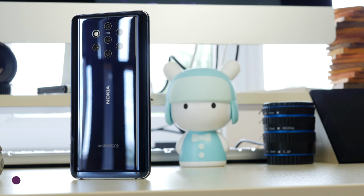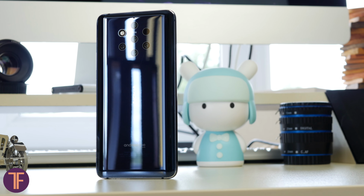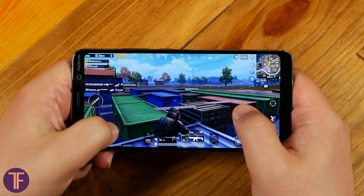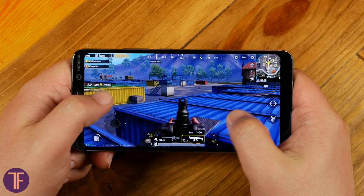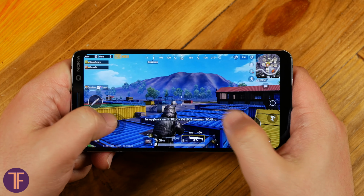Nokia 9 meets us with very familiar specs: Qualcomm Snapdragon 845 processor, Adreno 630 graphics, 6 gigs of RAM and 128 gigs of storage. This whole stuffing works effectively and without lags, either when you do easy everyday tasks or spend time gaming. PUBG Mobile with high graphics runs with a smooth picture, and World of Tanks Blitz on the maximum settings shows 59 to 60 FPS.